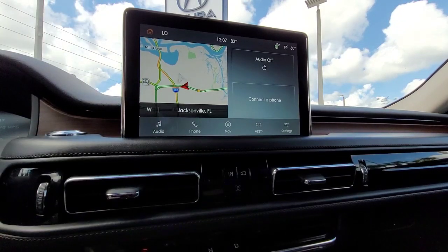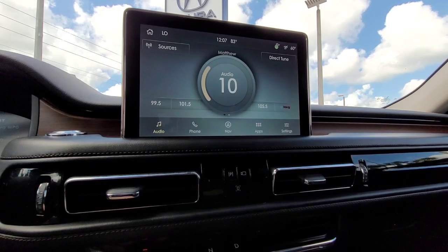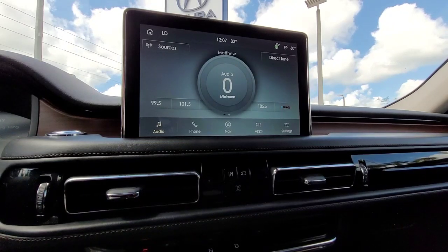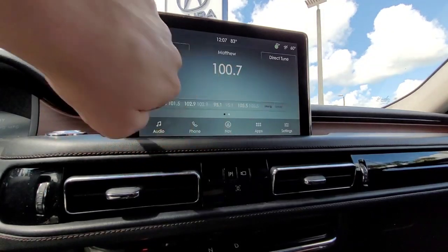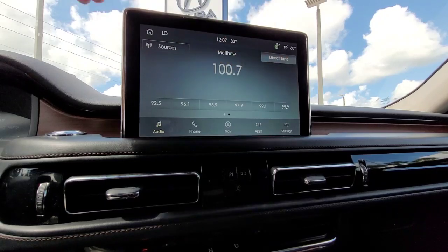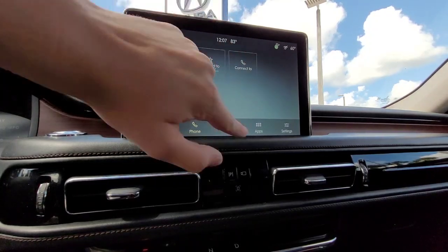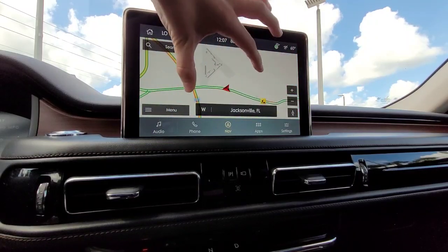So, you got your audio. I'll give you a listen to that. So this is a really good sound system, in my opinion. But you can see your sources here, you can see your presets, that stuff. You get your direct tune here, so that's cool. Back home, you get your phone, you can add a phone, connect to a phone. And here's your navigation. You've got a very responsive map, it's very nice.